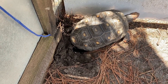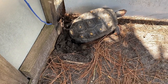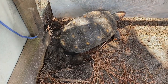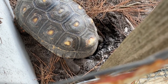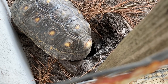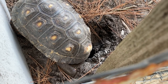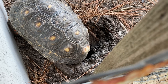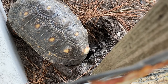See, they usually like to pick corners to lay, or up against structures is usually where they pick a spot. All right, so as you can see, she has deposited what looks like the first egg. It's pretty cool how meticulous they are about moving. They shift the eggs around so gently with their feet and position them in such a way that they're able to fit all the eggs in the nest.